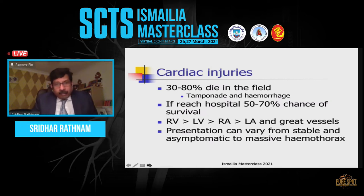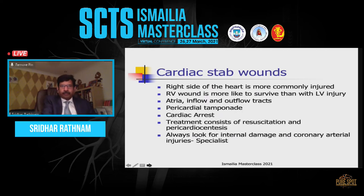Now, cardiac injuries can be life-threatening. A lot of them die in the field if not recognized and treated, particularly tamponade and hemorrhage. If they reach the hospital, then the chances of survival improve. The commonest injured structure is the right ventricle, followed by the left ventricle, the right atrium, and then the left atrium and great vessels. And the patients can be stable to massive hemothorax or pericardial tamponade and succumb. So the manifestation varies between patients and where the site of the injury is.